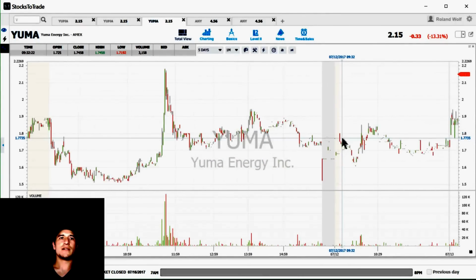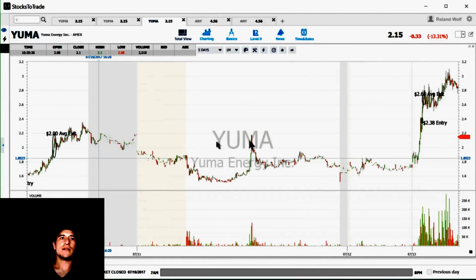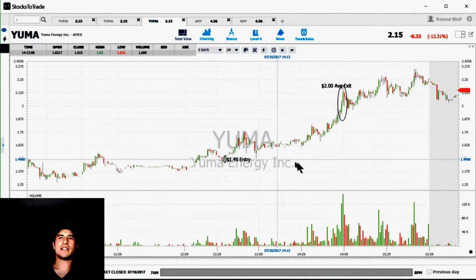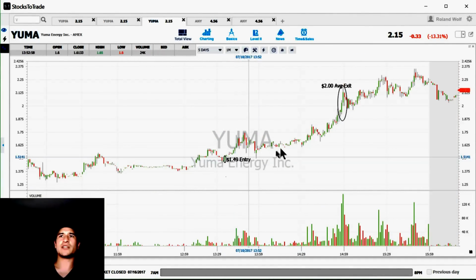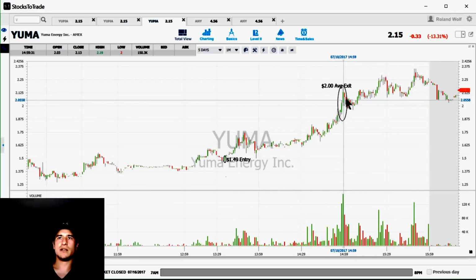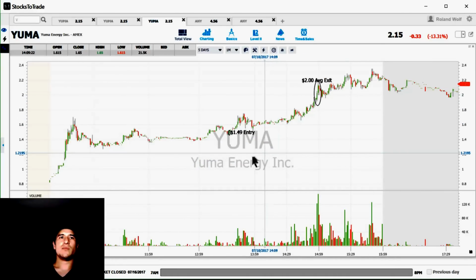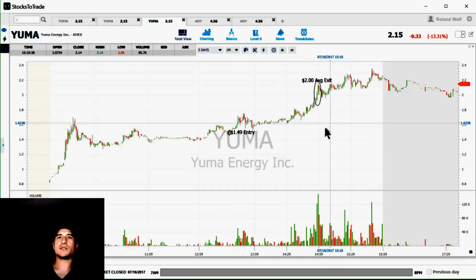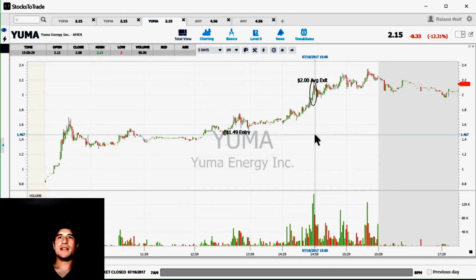Let's see here. Here we go. Here's the 1-minute chart of that day, and that's when I'm picking my entries and exits, I'm always using the 1-minute chart. But when I'm trying to figure out the pattern, I like to look back at the 5 or 15-minute charts when you're getting towards midday in the afternoon.